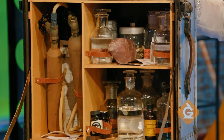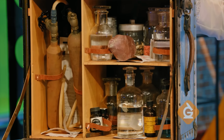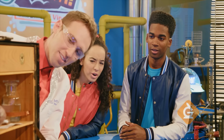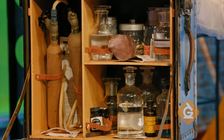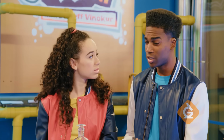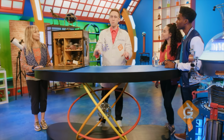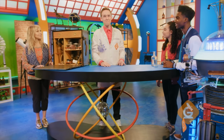Awesome. This is my Matter Science Kit. 3 experiments all related to the concept of matter. But the bottles are all old and the labels have fallen off. How will we know which material is which? We can figure out what's in each bottle through the properties of matter. I'm Dr. Jeff Inneker, and today we'll explore the science behind the properties of matter.